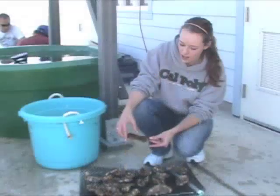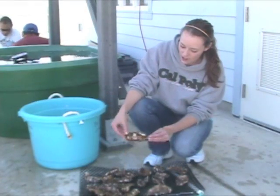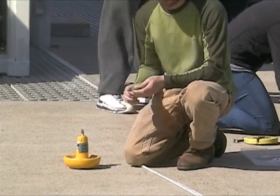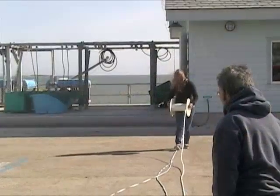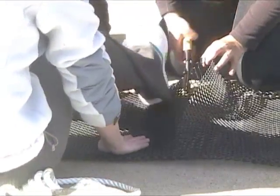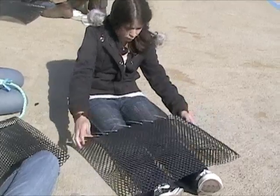oysters. We would put all of the cultures, which is basically half an oyster shell, which we would use as plates, and on each plate we would put what's called spat, and it's basically the larval form of the oysters. Basically, they gave us all the tools, ropes, hoses, baskets, anchors, and we had to figure out how to put it all together. Each week we would monitor their growth.